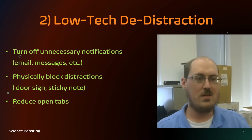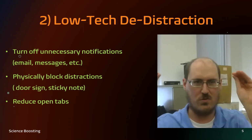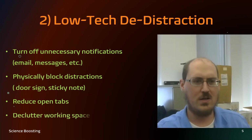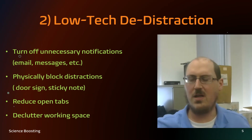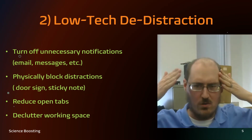I guess on your computer, your browser, if you're doing computer work, like a lot of us in research will be, definitely reduce your open tabs so you're not being distracted by everything that's open. Just try to focus in on a few tabs relevant to your work. And of course, throughout your workspace, you can certainly declutter it to try to keep the chaos at bay from distracting you from what you're trying to get done.